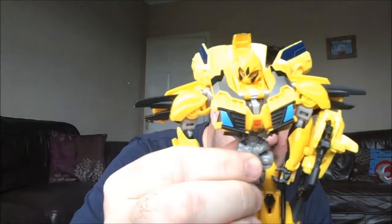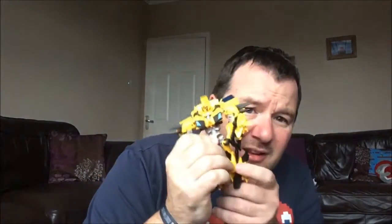Also in the same lot was Murder Bee. Again, I've been after this boy for quite a while. So he's complete with his weapons, transforms into like a Mad Max style crazy car thing with loads and loads of spikes on it. Yeah, I like it. I like this.